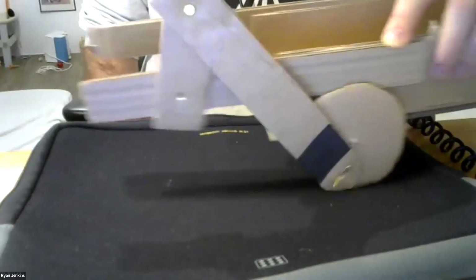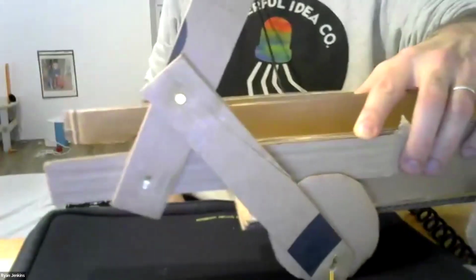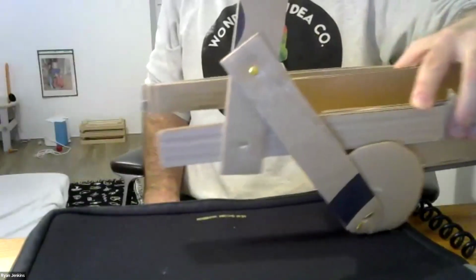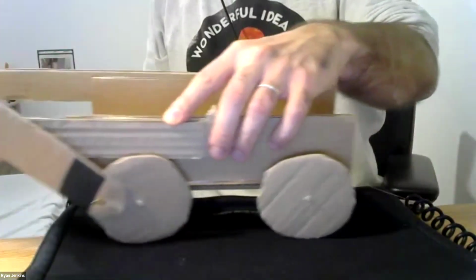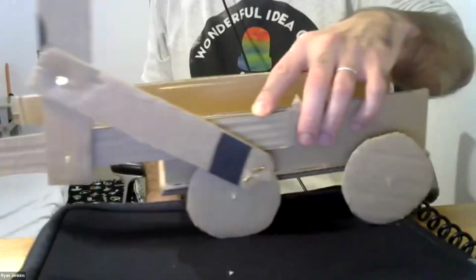So Shannon wrote in the chat, what if you roll it instead of on the wood surface on a soft cloth surface? And now I'm using this laptop case and it works great. That's also a really interesting part about these activities, how they can lead into other explorations. I could imagine a whole part of making linkage cars could be building tracks that make them work better or not. So I think each of the projects in the book have the ability to become more.